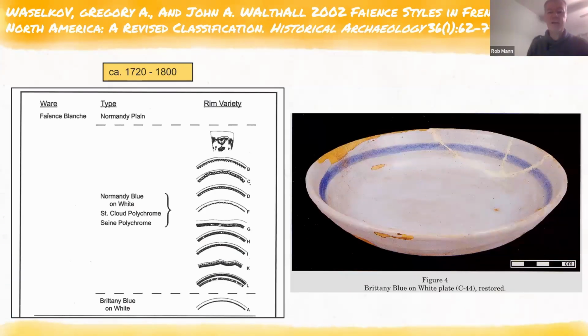Okay, so the second ware type of faience that we are concerned with for our purposes tonight is faience blanche, which dates from about 1720 to 1800. So it has a little longer span of time that you can find it here in North America. It is characterized by the tin glaze or tin enameling on both the interior and exterior of the vessel. And so this is a Brittany blue on white plate. You can see that it has the tin glaze both on the interior of this shallow plate and on the exterior as well.